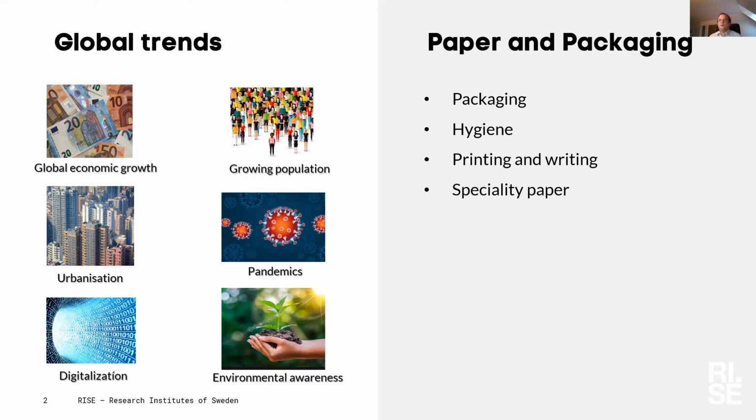If we take a look at some of the global trends we see in the world, let's start with increasing global economic growth and a growing population. The population in the world is right now over 7 billion people, and it is expected to grow to over 9 billion in 2050. That will, of course, drive the paper and packaging industry a lot.